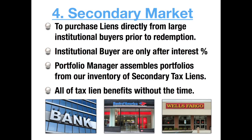And the fourth is through the secondary market. Now, this is something that's also brand new. And part of the reason for that is because in the past, I don't think the systems were set up in place for people to buy these. And it also wasn't very familiar for most people. When we talk about the secondary market, here's what we're talking about. We're talking about purchasing tax liens directly from large institutional buyers prior to them redeeming.